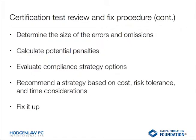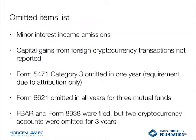So I created a basic fact pattern for us to look at in this case study, and this is just kind of a group of things I see frequently. So it's not necessarily any one client's case, but these are all pretty common errors that I've come across. So let's say that someone has some minor interest income omissions. They didn't report capital gains from some foreign cryptocurrency transactions. In 1 year, they needed to file a Form 5471 Category 3 due to attribution rules.